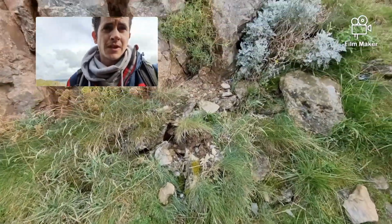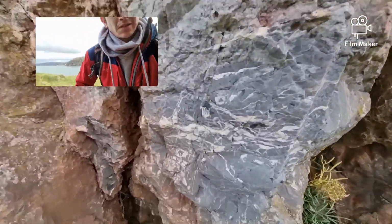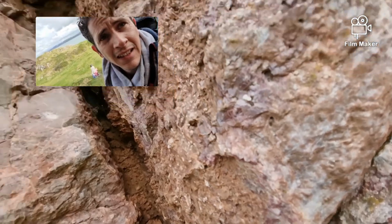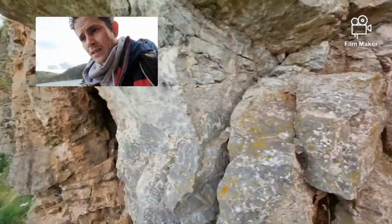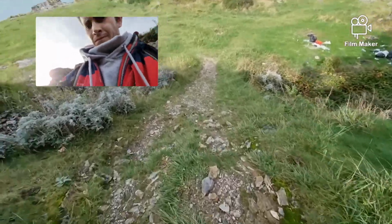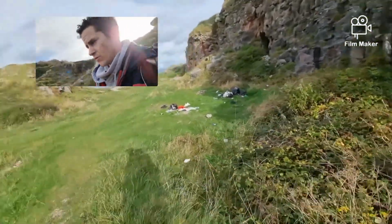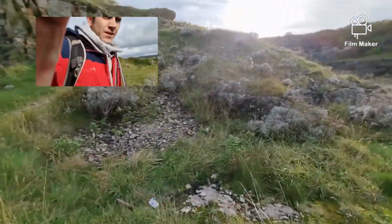So you can see all the different types of minerals in the ground. Lovely quartz stringers over the walls. Oh, you can see it. Crystallization, calcite, all the way up that big calcite stringer. Rubbish, loads of rubbish just dumped. Really bugs me. You can see it's all blastites, so there's loads of different types of minerals.